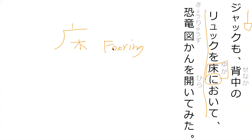So he put his backpack down on the floor, which you could probably guess it wasn't the ceiling, because how is he going to put the backpack on the ceiling? Got some full Spider-Man stuff going down. Okay. Where was the backpack located before he put it on the ground? Senaka. So his back. Yep. So Jack puts down his backpack that was on his back onto the floor. And what does he do?